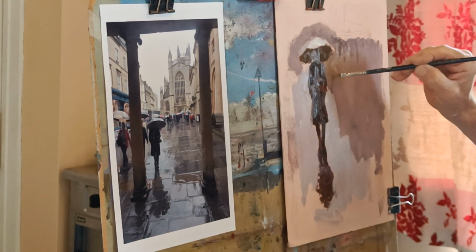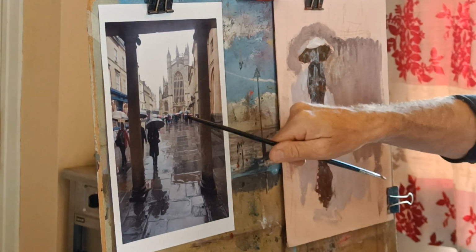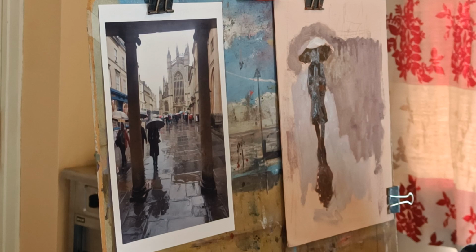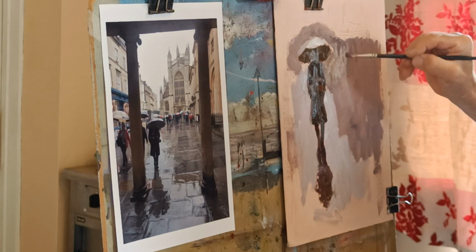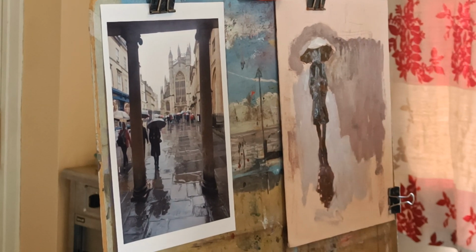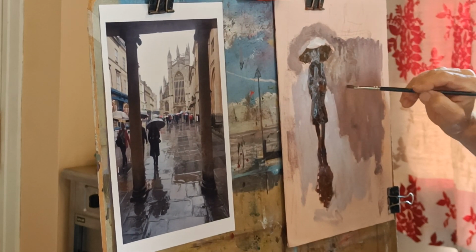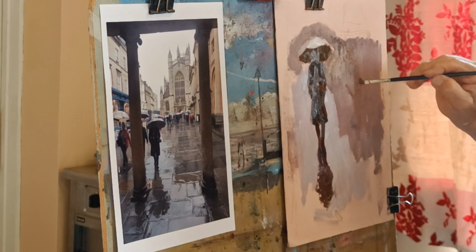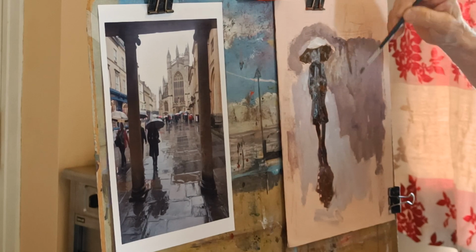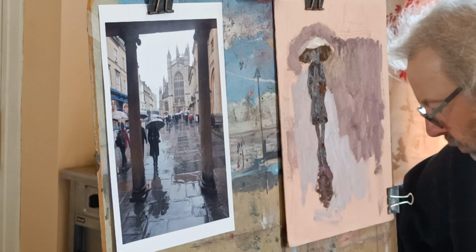Work around some of the reflections of the people. Where the Abbey window is reflecting, it goes a bit darker. So just go a little bit darker there. So that would be about here. Then a little bit of the sandstone, dry thinner brush.